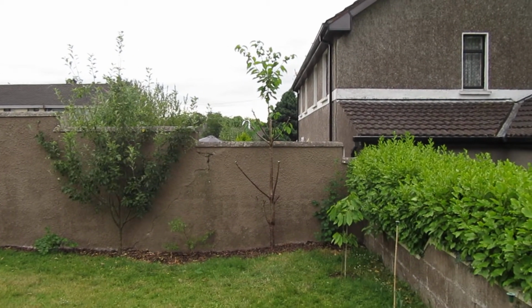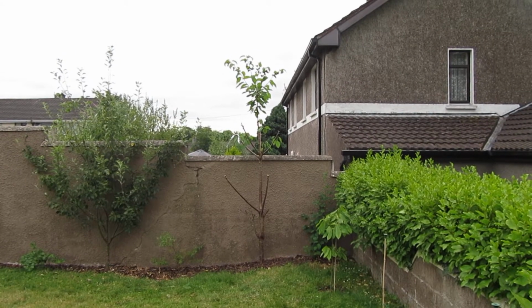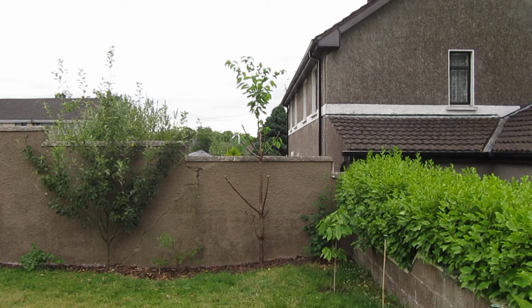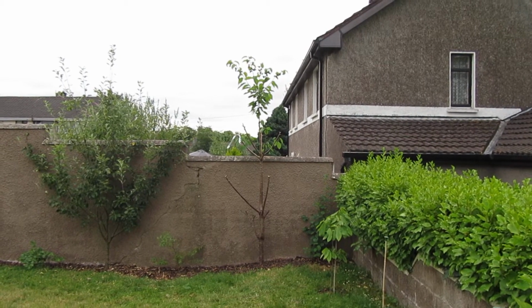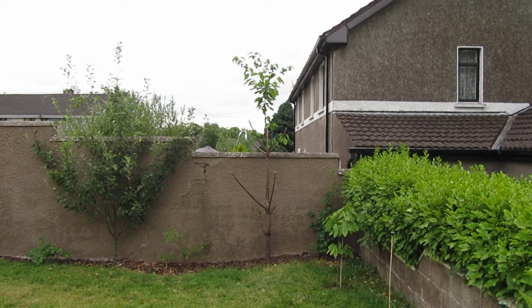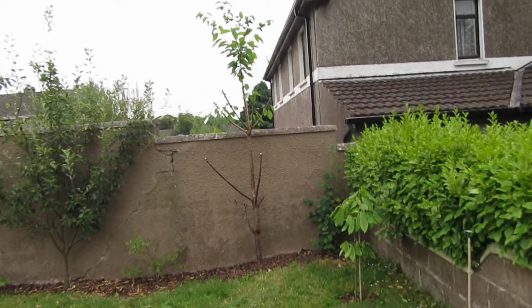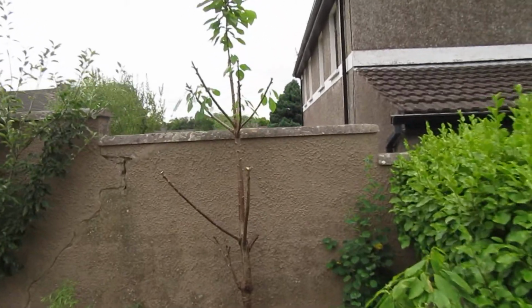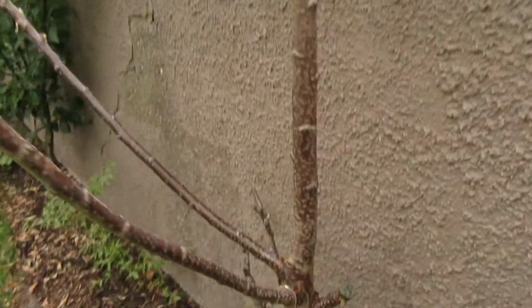G'day everyone. The Sunburst Cherry's had a bit of a haircut, and it's an unfortunate day here because this tree's been growing really strongly, but it's succumbed to canker. And I really noticed when I got in there and cut back some of these branches that there's so much canker growing on this thing that I didn't want it to spread and infect all my other plums and Prunus that I have here.